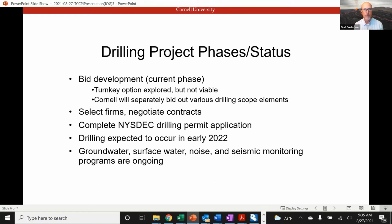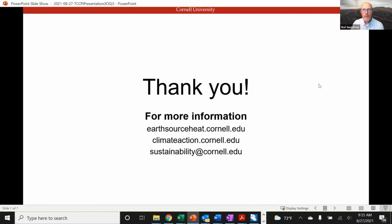At one point, I think we had hoped to do that, but I think it'll take us the fall to get all the contract stuff in place. And in parallel with all of that, we are continuing with our background monitoring projects that we started a year or more ago, which include monitoring the shallow groundwater near the site, surface water in Cascadilla Creek, and noise and background seismic activity in the local area. Those are all background monitoring projects that will continue through any drilling work, to make sure we can compare what we see during drilling with the background and ensure that we're not causing unacceptable impacts in any of those areas. And that's my presentation.